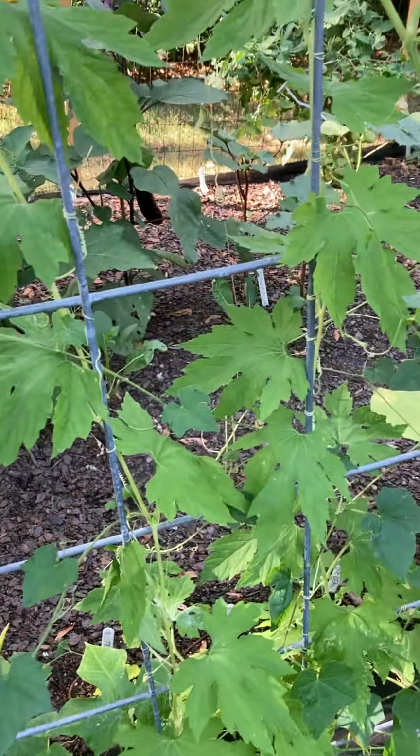These are bitter melon vines, and I love bitter melon with eggs, and they're supposed to be good for your blood sugar. Here's a cucamelon. Can't focus. Cucamelon. It's very tiny. And snake bean vine hasn't produced flowers yet.